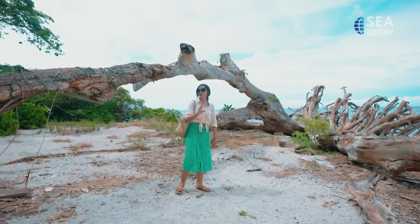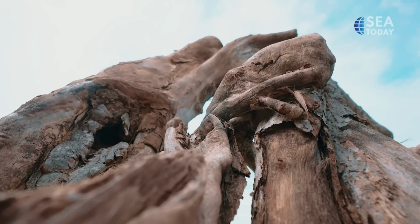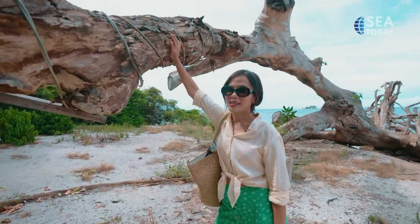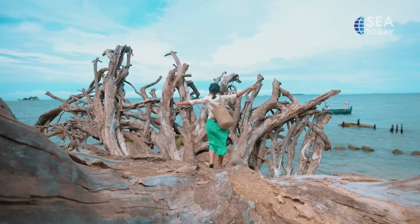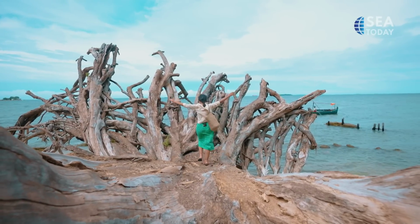But unfortunately, because this tree is quite old, I heard that it is estimated around 200 years old, it eventually died like this. But I hope romance is not dead, like the tree. Well, the tree might be dead now, but the giant root can be a good background for a photo.